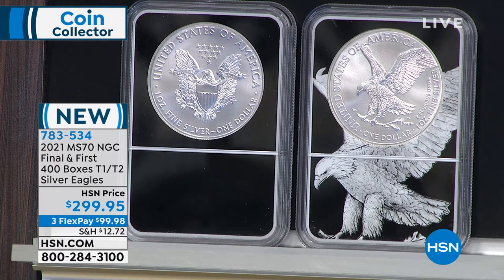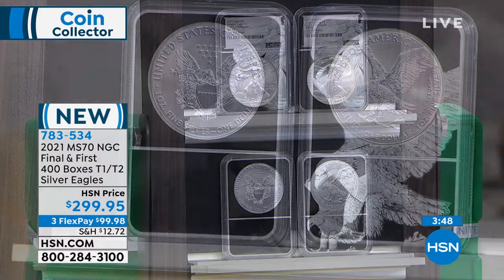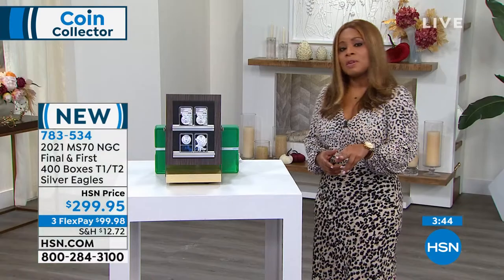Look, it's the year of the Silver Eagle. There's just no other way to put it. It's just the year of the Silver Eagle, period. And this is the absolute perfect embodiment of that. Both the last and the first. The last of the last and the first of the first. Let me chime in there, because we do have a clock up on the screen.